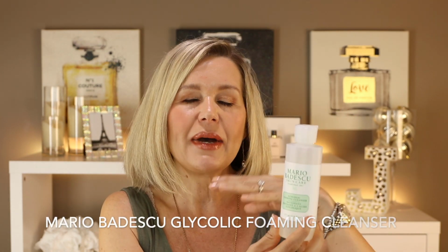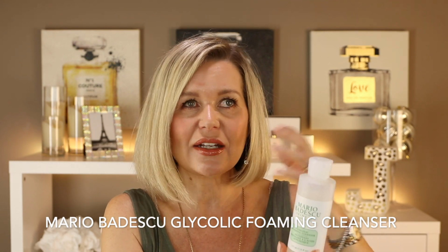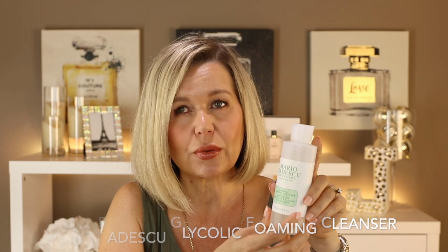And another glycolic product is this Badescu. I love the Neostrata gel cleanser, but they keep discontinuing it and reformulating it, and currently they don't have one. So I bought this Badescu one. I really don't care for it. The smell, it just smells like dish soap. I really don't like it. So I am going to be decluttering that one as well.